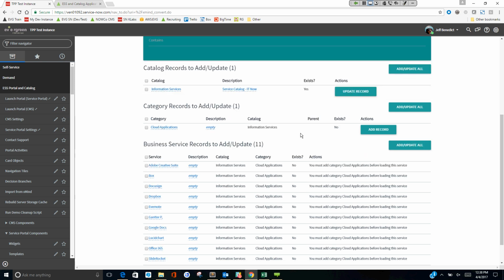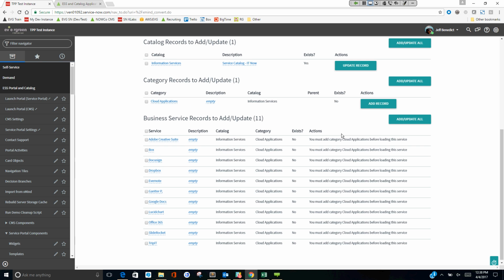Some of what it did in analyzing my data is it said, well, I've already got this catalog out here. I can make updates to it if I want to, but I don't need to. In my imported data, I've got a new category that I don't already have inside of ServiceNow, so I would need to add that. And there are some services that hang off of that category, which I can't load until I add this category first. And I can do some other things here.